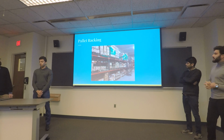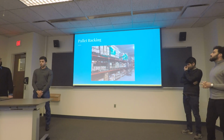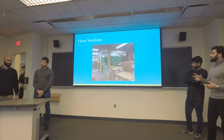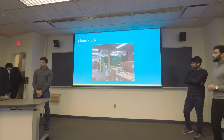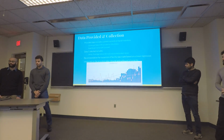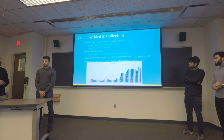Here we can observe pallet racking, which holds bigger donation boxes and bigger items, which are mostly found in zones 2 and 5. And this is floor stacking, which we mostly find in zones 6 and 7, where we also find most of the mixed SKUs. So we have been provided the data of the inventory on hand and throughout 2016 onwards.